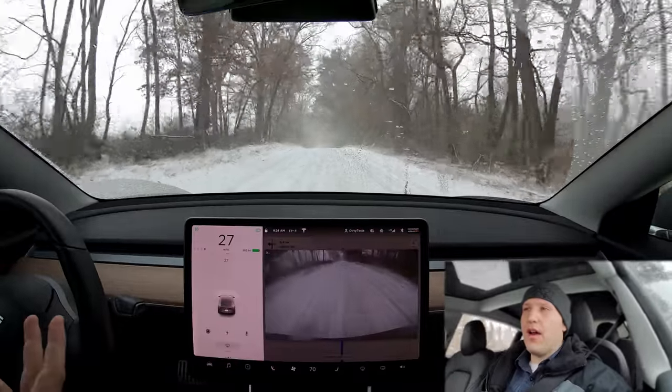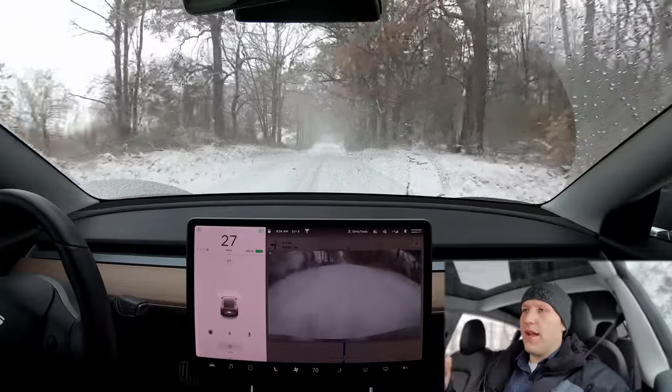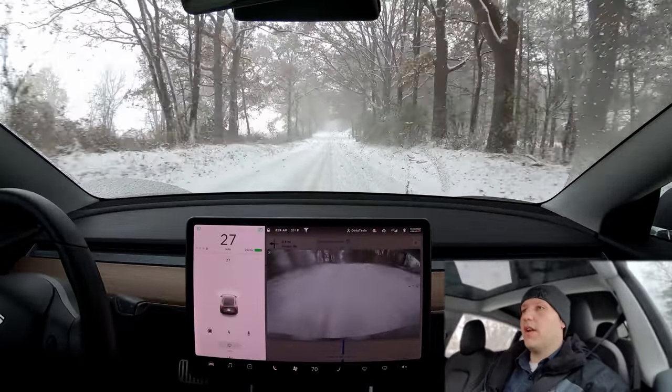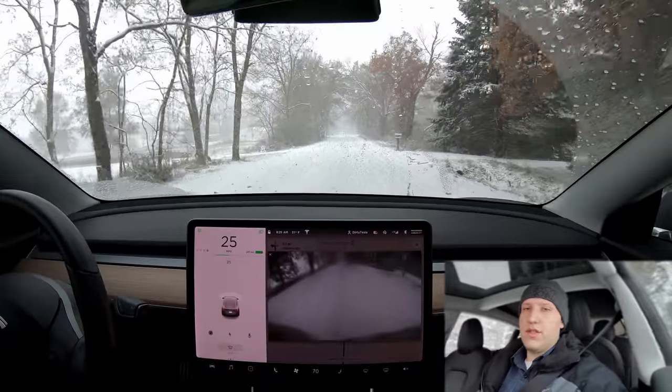It's not snowing all that hard. You can see visibility isn't that bad. And there's just a little bit of snow flying around. It's not like a huge blizzard or anything. We will have Tesla Challenge Blizzard Edition when the time comes. Don't worry about that. So let's do a little traction test.